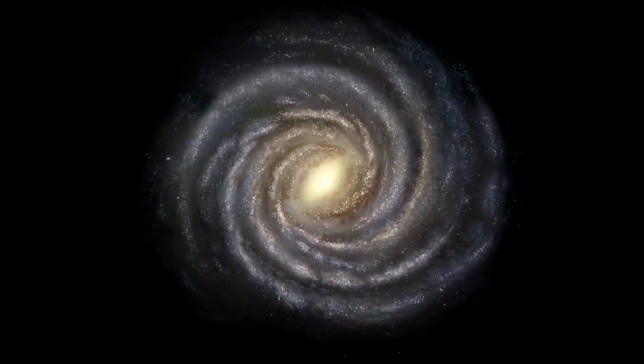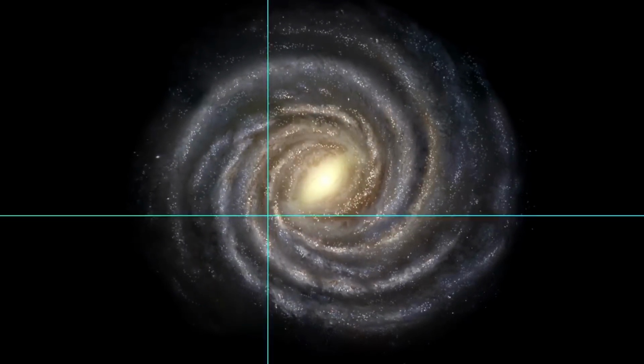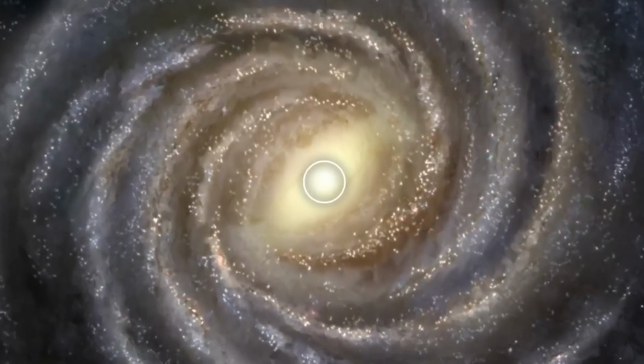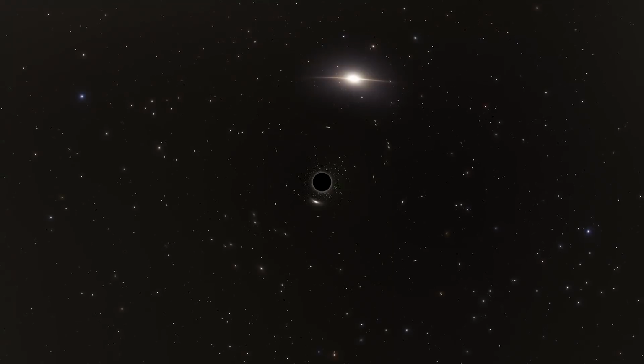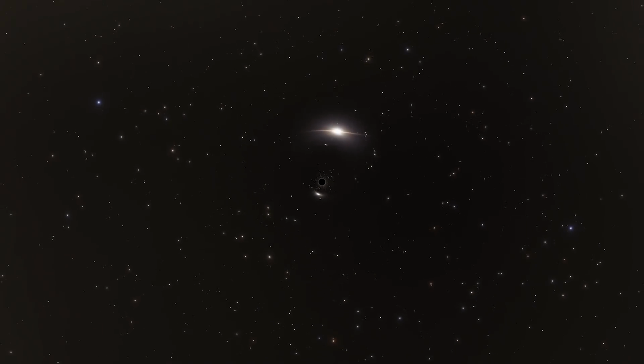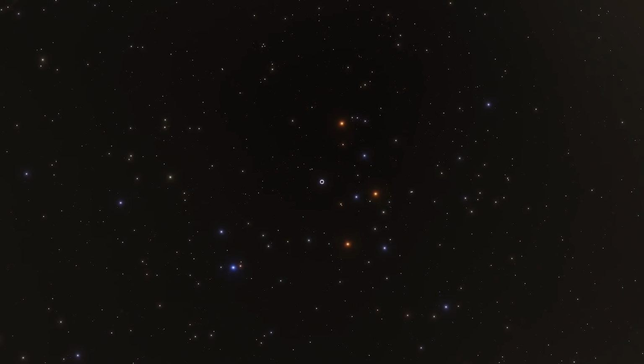This entire dynamic system may owe much of its existence to a very strange object that lies very near its center, the supermassive black hole named Sagittarius A star. Like all black holes, it is an invisible object, as no light can escape its event horizon. And yet, we can see the black hole by how it affects everything around it.